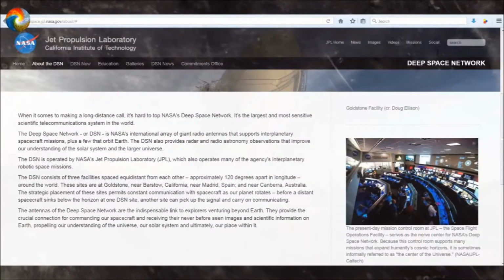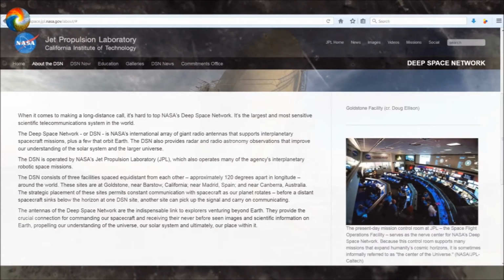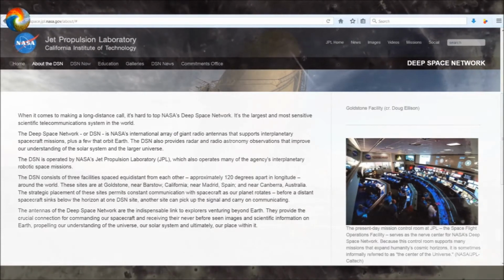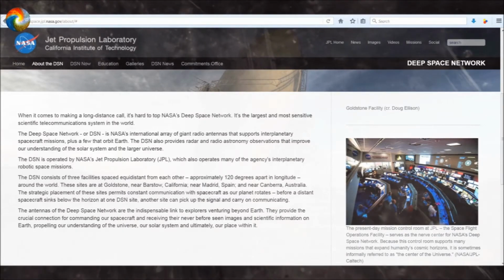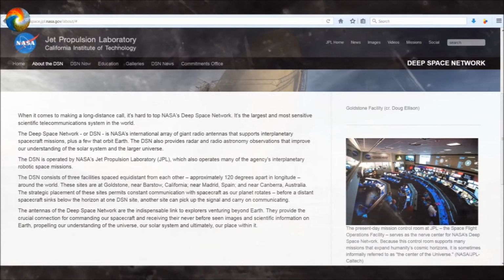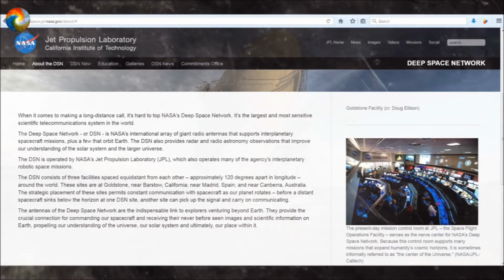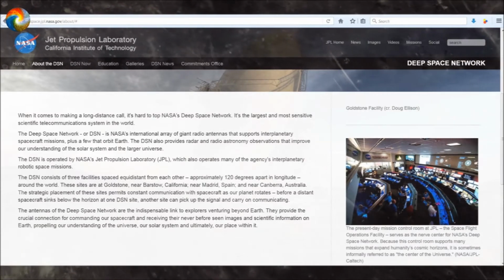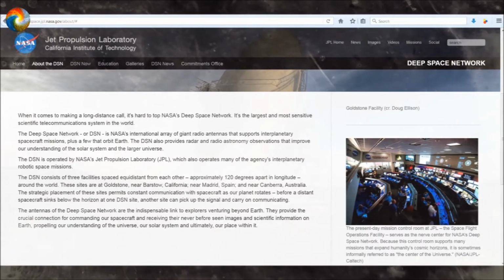Two, the Deep Space Network. When it comes to making a long-distance call, it's hard to top NASA's Deep Space Network. It is the largest and most sensitive scientific telecommunications system in the world. The Deep Space Network, or DSN, is NASA's international array of giant radio antennas that supports interplanetary spacecraft missions, plus a few that orbit Earth. The DSN also provides radar and radio astronomy observations that improve our understanding of the solar system and the larger universe.